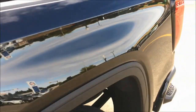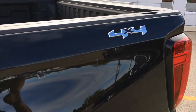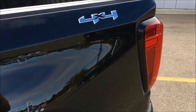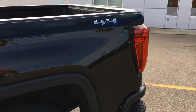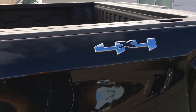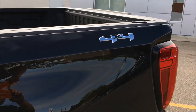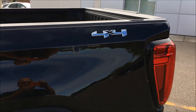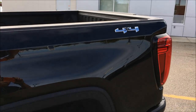Now, if you notice, it does say 4x4 on the back of this bad boy, of course, but if this had the other big optional package that people get, so I already talked about the NHT, the Max Trailering package, the other very popular common one people get is your X31, and that would be a badge right here, the X31. So again, if you're not familiar with X31, it's kind of been rebadged. So that was the Z71 of old, and now they've rebadged it for GMC to be X31, whereas Z71 has stayed on the Chevrolet line to differentiate the product.